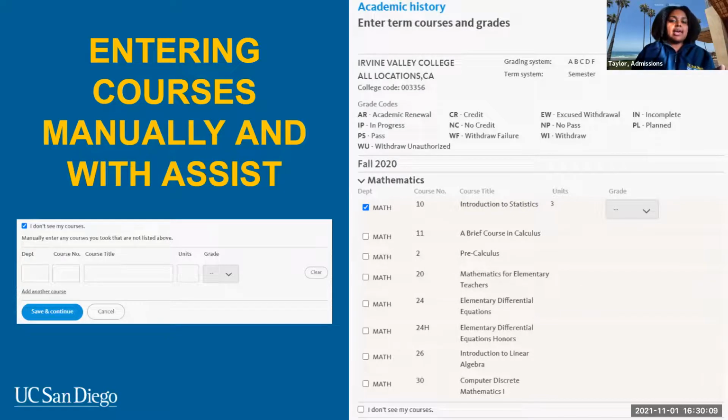And so that's how you will begin going and listing all your coursework. You're going to start and do that in consecutive order as well. So if you started at Irvine Valley College in this example, let's say fall 19, you're going to start with your transcript at fall 19 and go directly how all those courses appear on your transcript, expand those departments, select that course, and then you're going to select the grade.